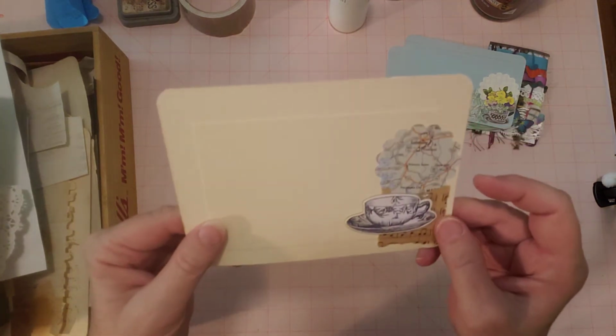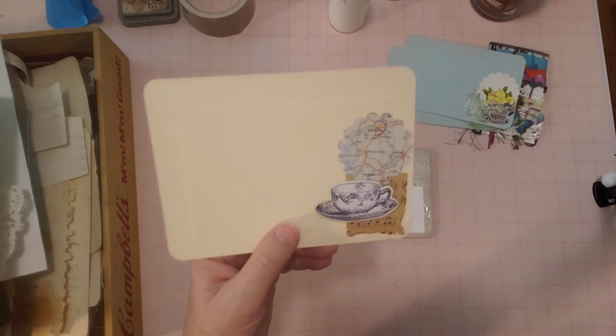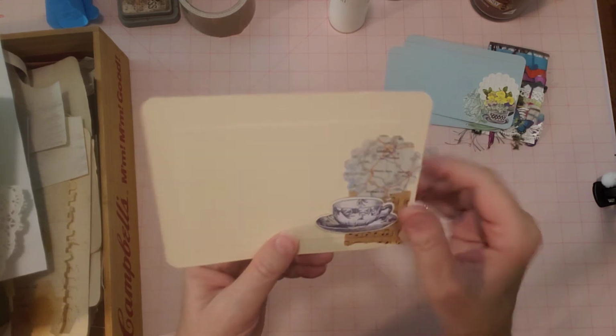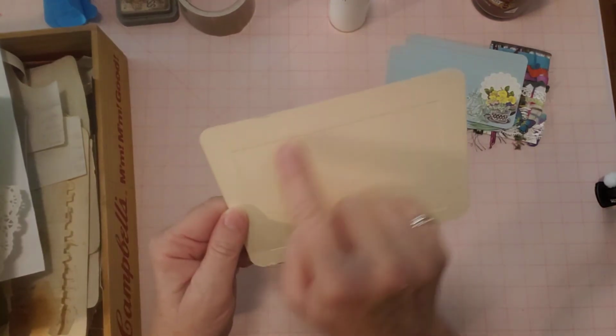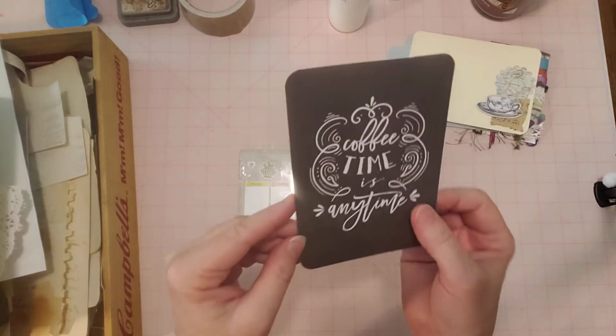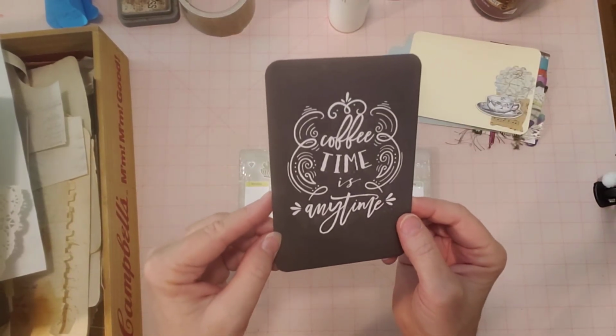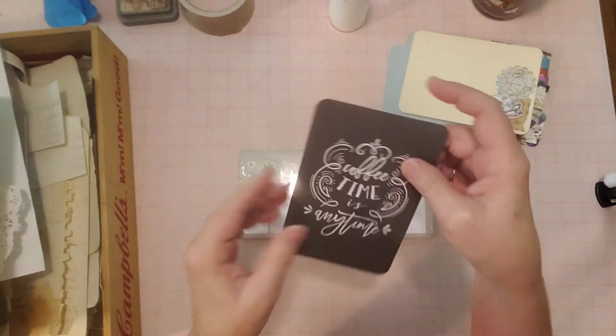And then here's another one. Isn't this pretty? It looks like a little china coffee cup there. And you've got the layering, and this is a nice piece of cardstock. It's kind of dimensional, so really nice journaling card. Oh, look at this. A journaling card that says coffee time is anytime. Of course it is. Nice journaling card there.